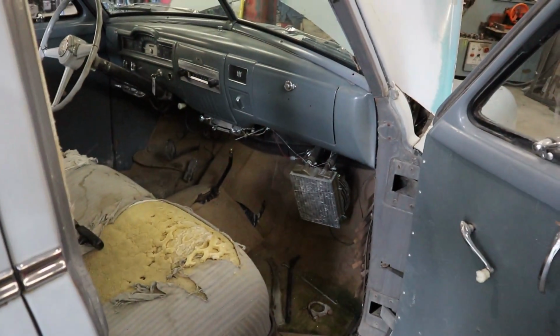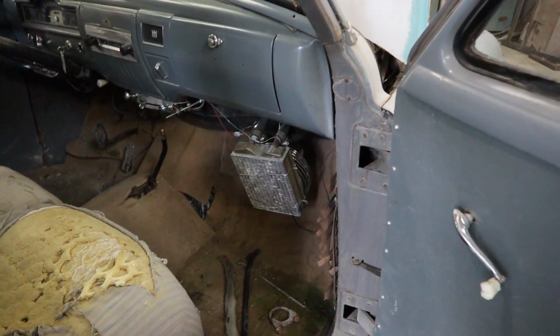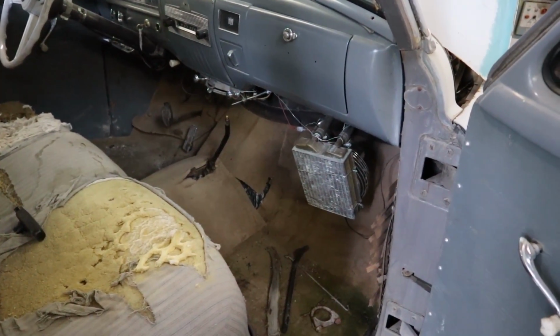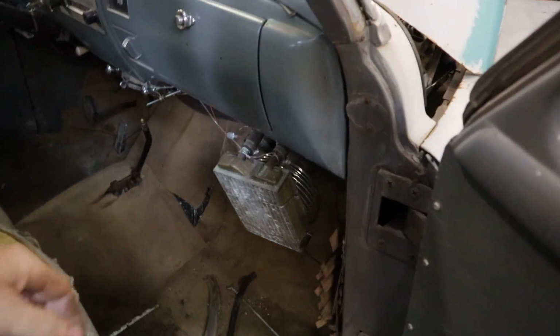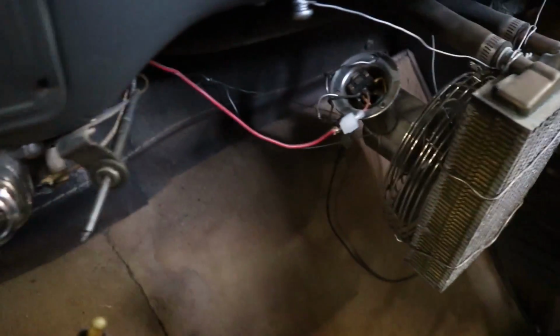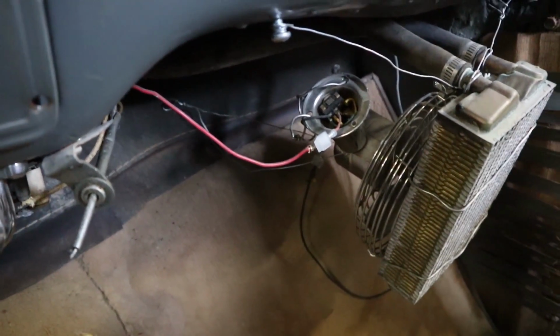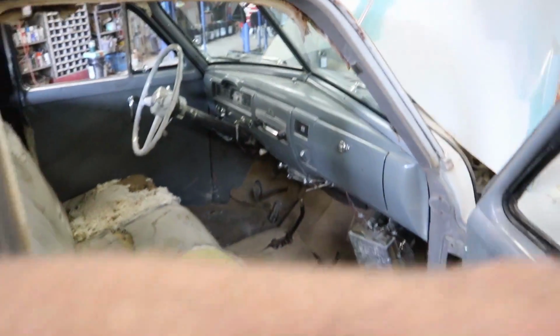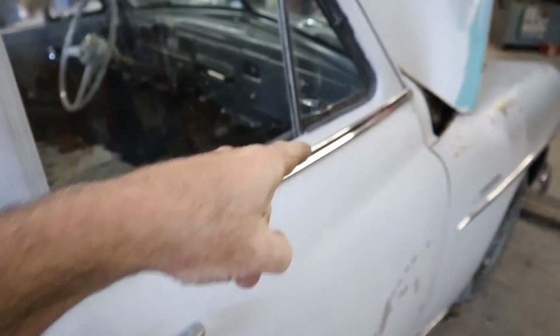Like, whoever had it before, I don't know who the feller is, but I know I seen him driving around, and he was driving it pretty much all year, I thought. And this heater is just awesome. Check that out. Now that is a work of art. I dig it. It actually works pretty good. I don't know how well it actually defrosted the windows in the car, but regardless, that's cool.